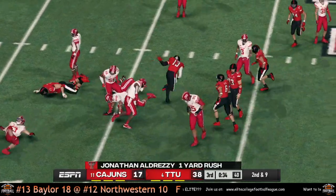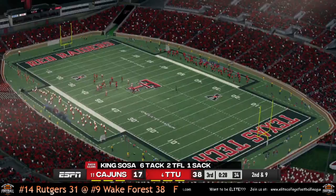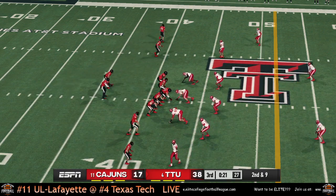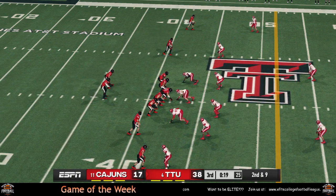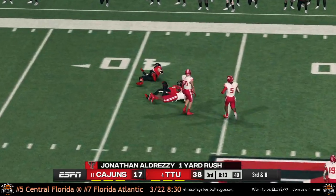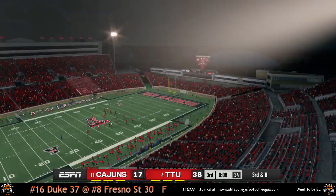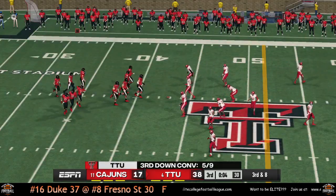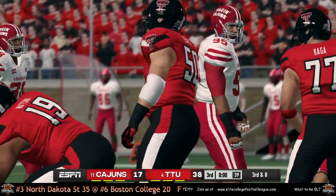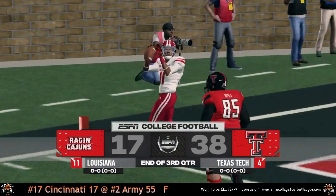And now he's going to run. And he's tackled right around the 42-yard line. From their own 42-yard line. Second down. He's tackled at the 43-yard line. That's three down and one to go. The Red Raiders with a three-touchdown advantage.